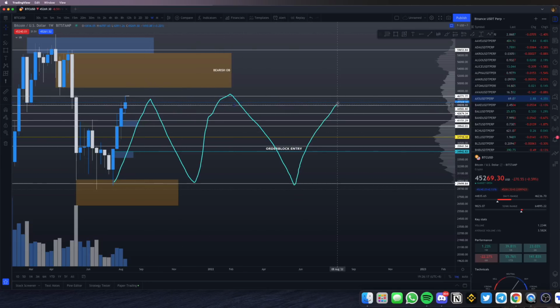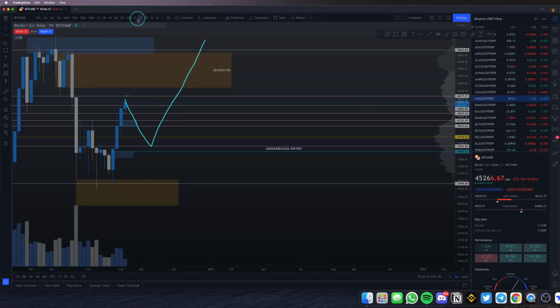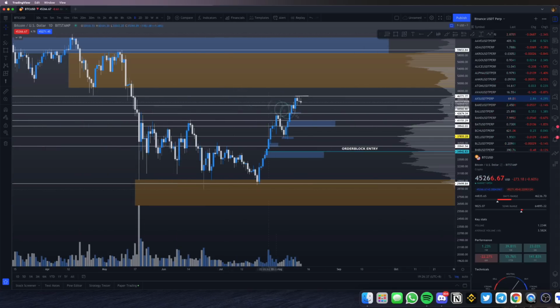So these two levels are the major levels that you're going to want to pay attention to on the weekly chart. Anything that happens in between here is just noise. Bitcoin could pull all the way back to 35k and it would still be bullish on the weekly chart, right? But ideally, you want Bitcoin to actually hold 41k, right? Which is this entry right here, 41k to 40k.